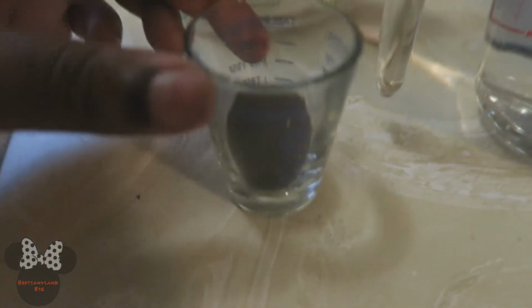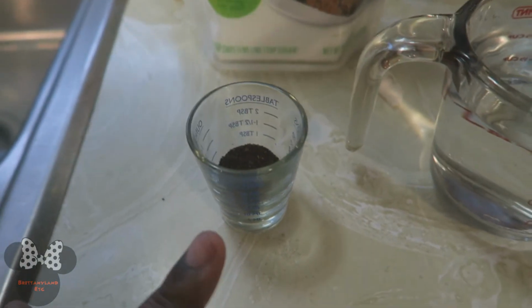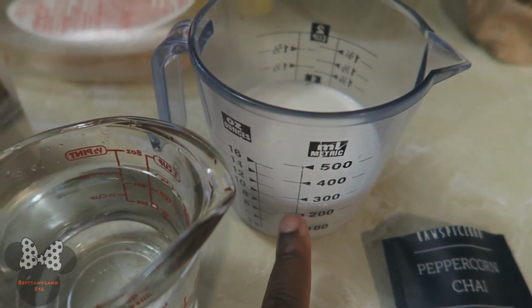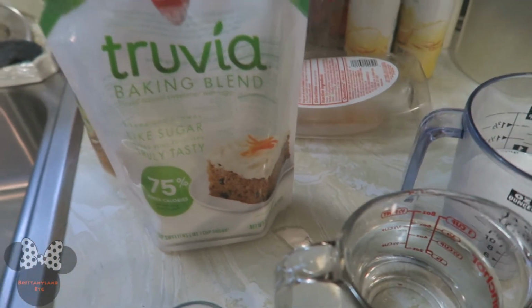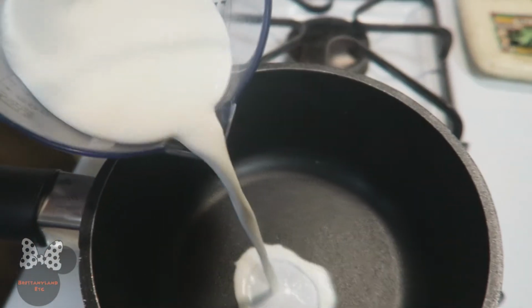So for this recipe, you're going to need some loose tea leaves. I just opened up some tea bags and put it in a cup. And you're going to need some water, some milk, the peppercorn chai mix, and some sugar to sweeten it with, of course, if you like that.